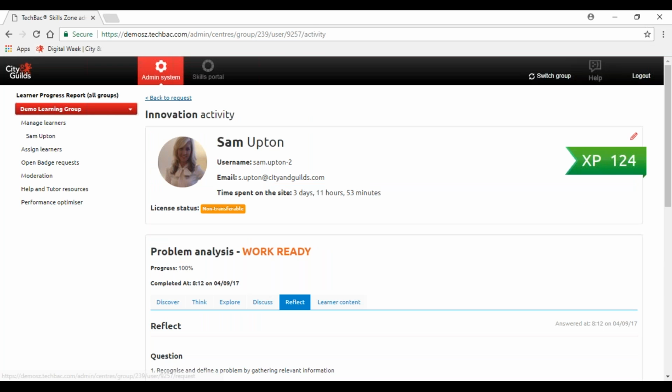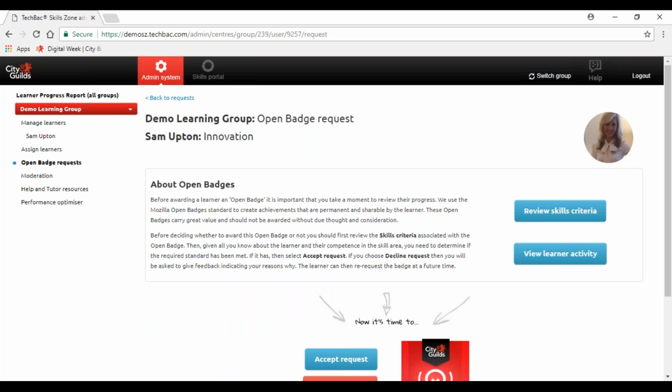Okay. Now, you will know that individual from working with them as part of their apprenticeship, or alternatively from working with them on their technical certificate. And you will look to award that badge not only based on the content that they've consumed within this platform, but whether you do truly feel that they have a great understanding of what good communication is.